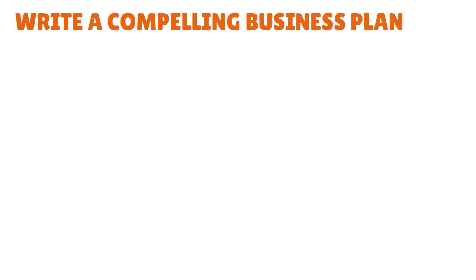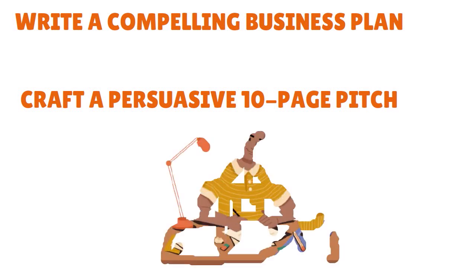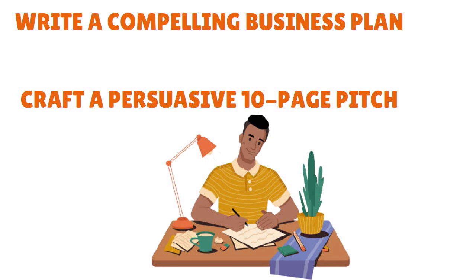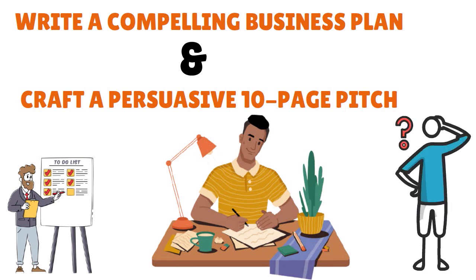Number four, you want to write a compelling business plan. You want to craft a persuasive 10-page pitch. So you want to summarize and elevate the business plan. It's important to have a business plan and a pitch, because a pitch is just a recap version of the business plan. Now, how do you get a business plan done? How do you write it in a very cheap way?